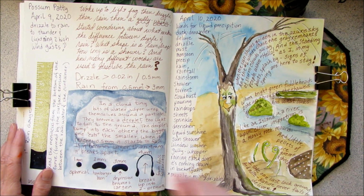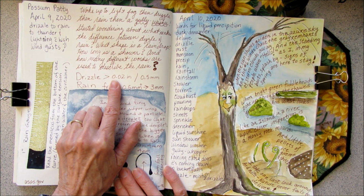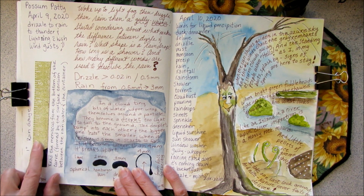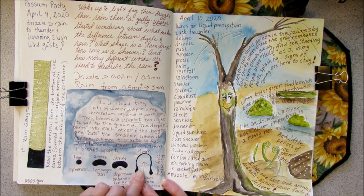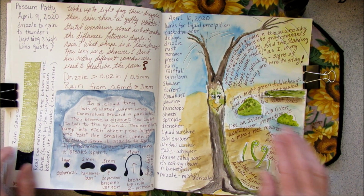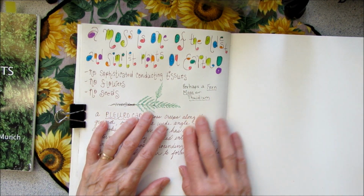This is a different page than this one. Yesterday was quite technical, measuring the size of drizzle and rain, making a rain gauge and measuring with the meniscus, and putting in the shape of raindrops. And making a list of rain words. Today was quite whimsical. There are many different ways to respond to nature. How do you nature journal? I made a fun little page here.